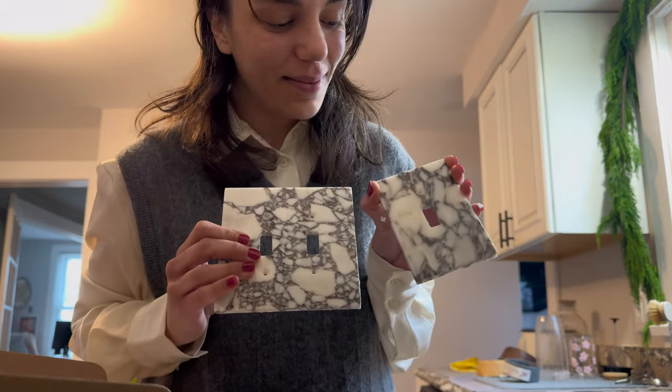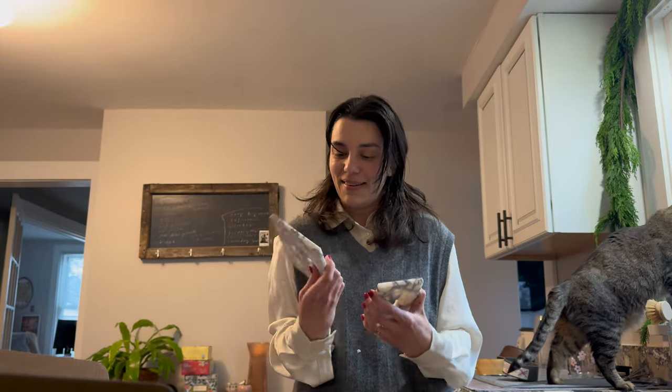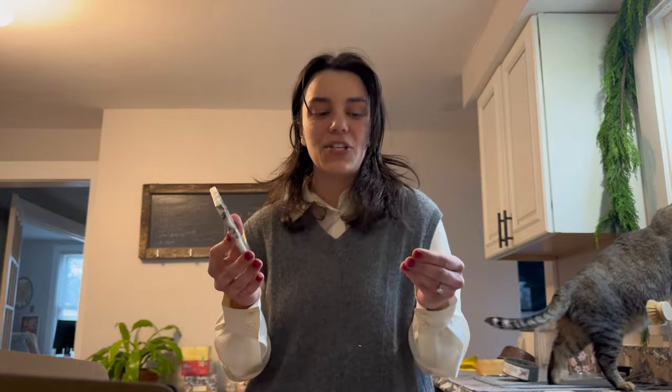God. Look how pretty. Sorry, PJ. I'm gonna drop these accidentally. Oh my goodness. Okay. I cannot wait to install these. I really think that this tiny detail is gonna make such a difference.